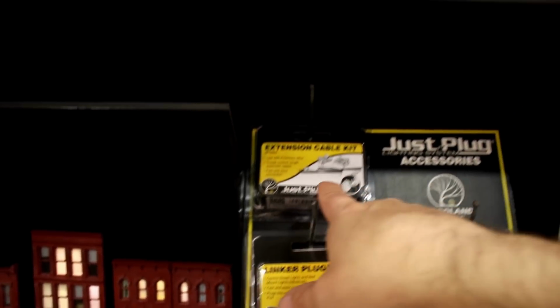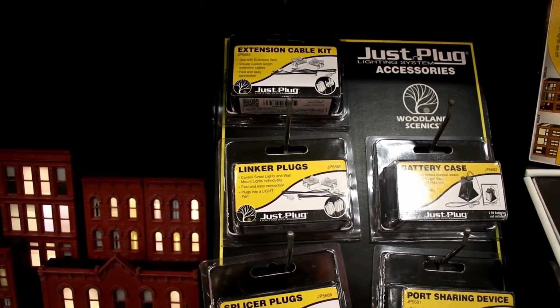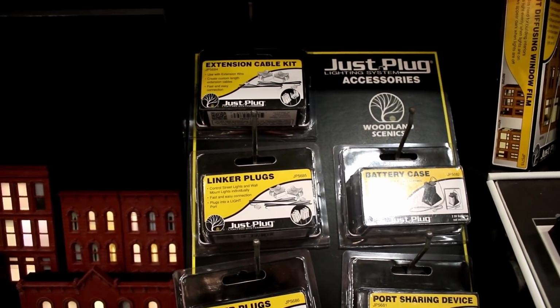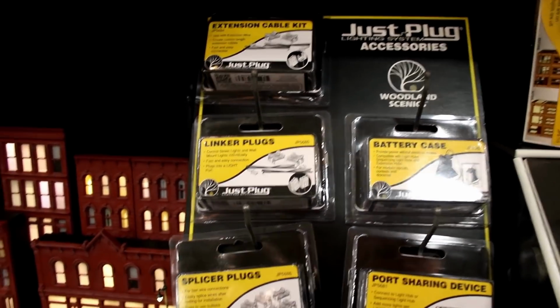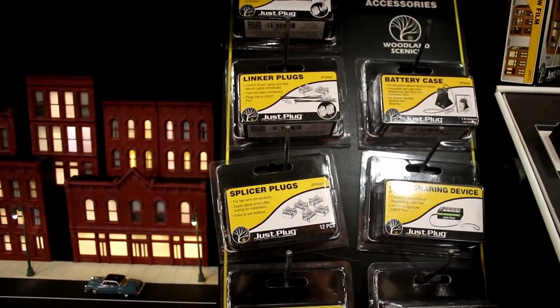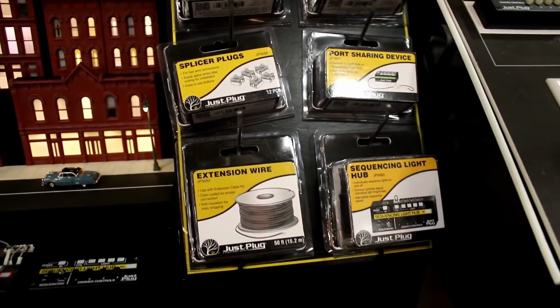And you also have some expansion cable kits, some linker plugs to plug in some of those just wired lights, like street lamps and so forth. And you also got some splicer plugs for plugging more lights into everything. And also some extension wire as well.